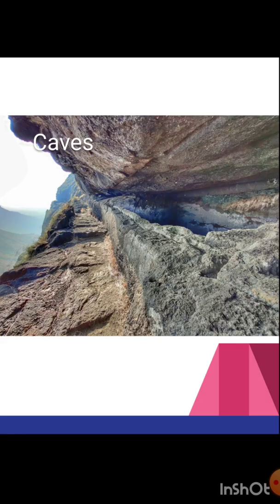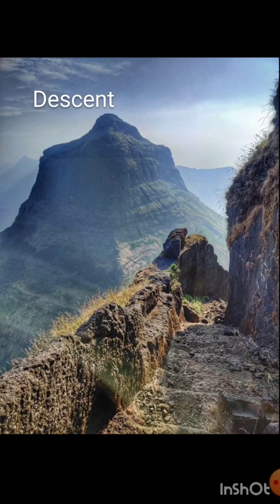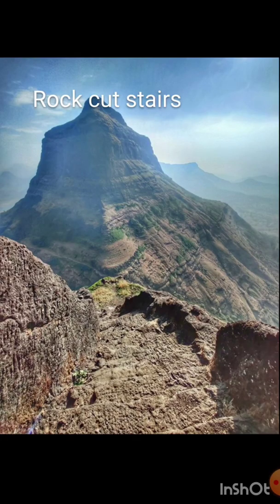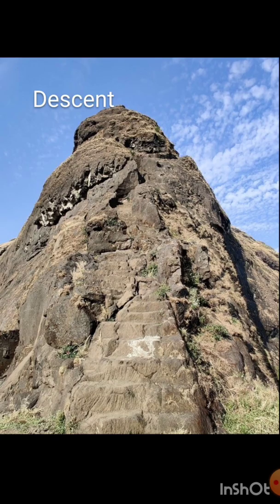On the way to the back entry from where we connect to Salota, you'll find a long ledge with several caves and reservoirs along the way. Finally, a big rock-cut staircase descends to the saddle that connects both the forts. At the back you can see Salota there. Various entry gates again to stall any enemy attacks. Here you can see that majestic rock-cut staircase, a huge staircase cut along this ridge leading to the other fort. Here you can see a view from the bottom.